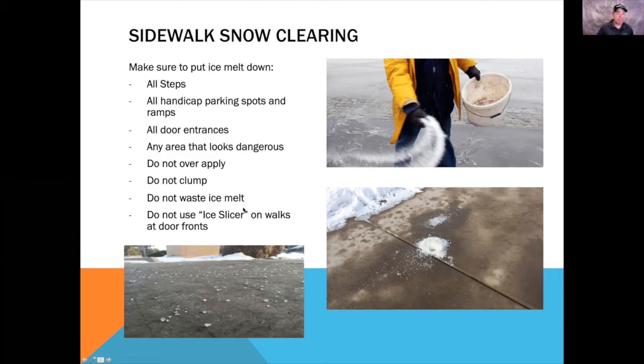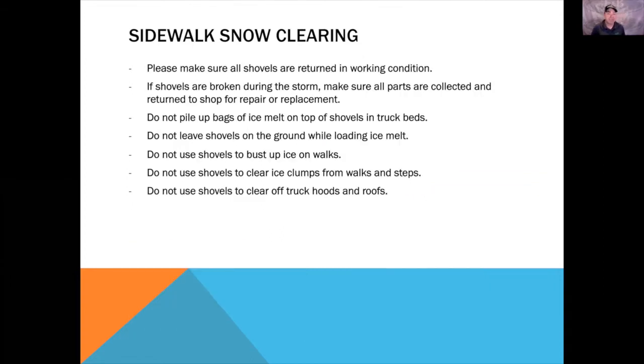And then don't waste the ice melt. That stuff's really expensive. It's getting more expensive every year. And we buy it by the pallet. So it seems like we have a lot, but it goes fast. And then never put the ice slicer on sidewalks and door fronts. Ice slicer is the bulk material that comes out of the spreaders that are on the back of the trucks. Sometimes it's really tempting to use those on sidewalks, but it gets tracked into buildings and then we get yelled at for staining their carpet.